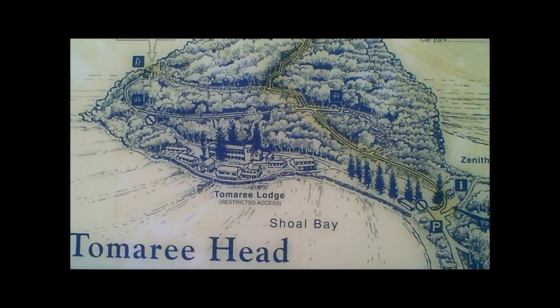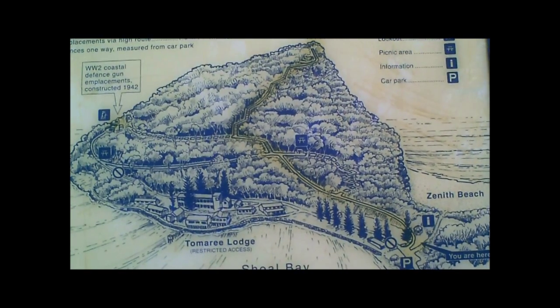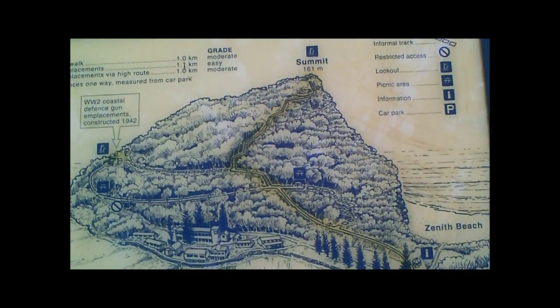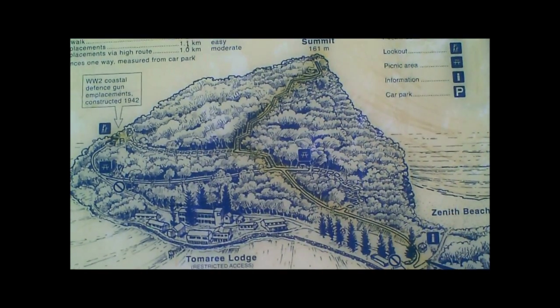At Tomaree National Park near Nelson Bay. This drawing here, map, shows you the sort of routes that we'll be taking. We're going to head up to the summit, the top there, 161 metres. It's a 1k walk. Various other little bits of walks around the head.